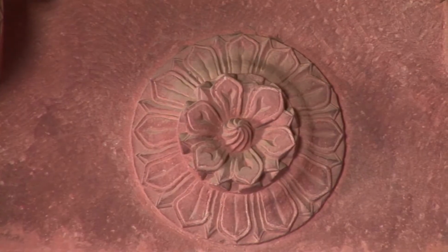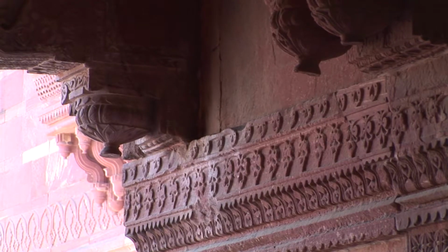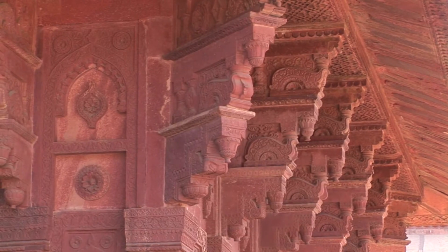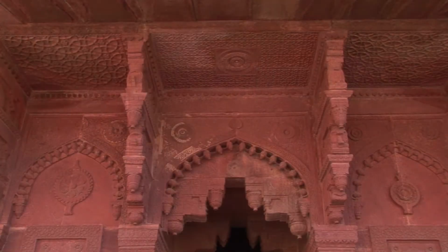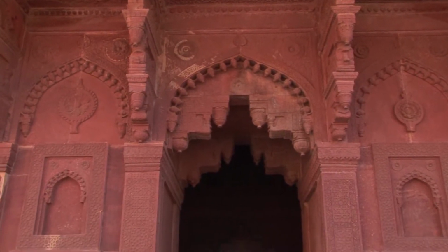The shift to Fatehpur Sikri could additionally be seen as a way for Akbar to better control his nobles, composed of Rajputs, Turks, Afghans, and Persians, by uprooting them from their territories and keeping them away from an economic center such as Agra.